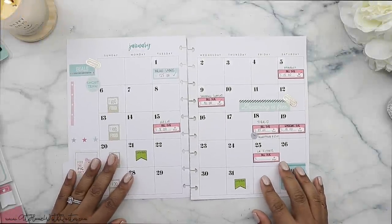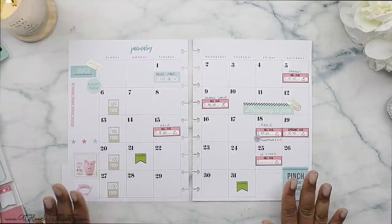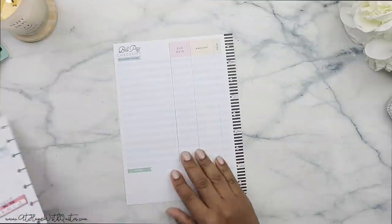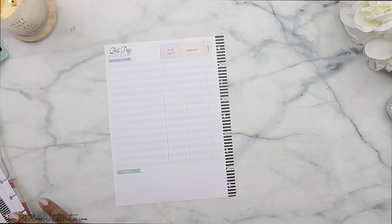All right, guys, so I'm done with my monthly spread and I've got all my bills on here. So everything's all good on my monthly. So now I can flip over and I can break everything down for you guys. So let me grab what I need.